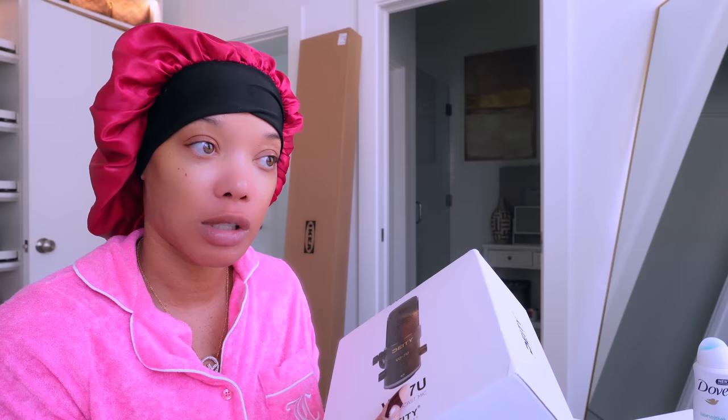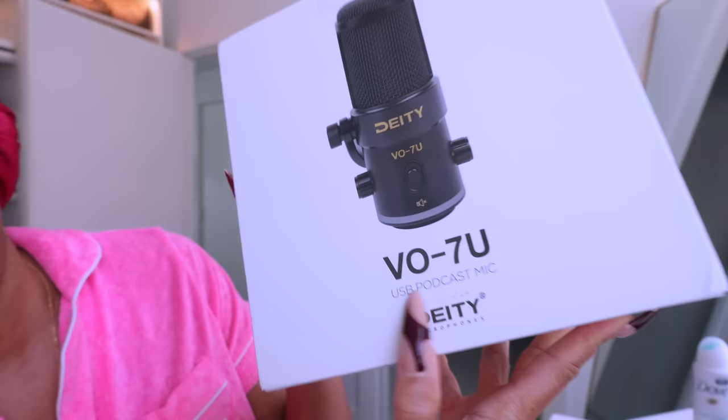Now, this one I got off of Amazon and it was $182.94 with the tax. And as you can see, it's a USB podcast mic. And he spoke very highly of this mic. And I loved his voice. I love how crisp it is. Like, I don't watch podcasts. I'm not a podcast person.